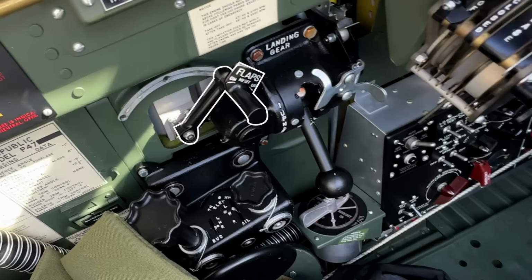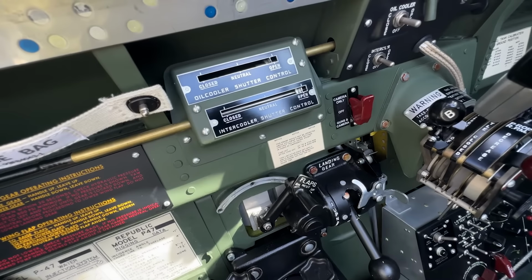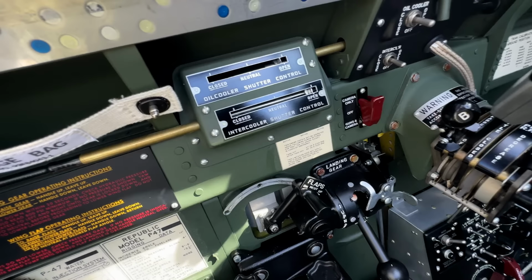Obscured here behind and below the straps are the fuel tank and bomb release panel, as well as the emergency hand pump. Moving forward, we find a flap control lever, as well as a landing gear handle and a fuel tank selector. Set just above this, we find part of the controls for the engine cooling systems. The top horizontal indicator shows the oil cooler deflection, with the appropriate control for this shutter installed forward of this. And the same applies for the intercooler with an indicator and the respective control switch next to it. And then the red cover is for the gun and camera switch.